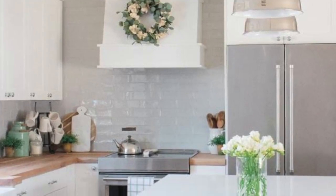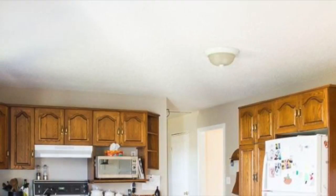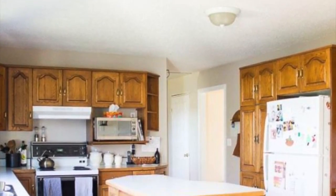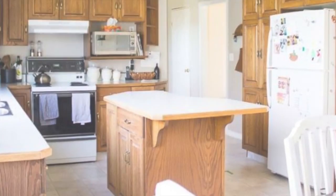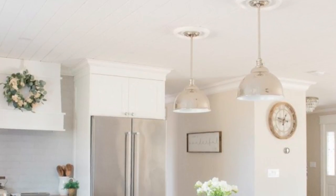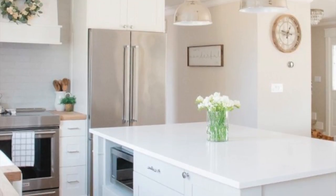Now, as you can see, we chose to continue the same hardwood flooring from the rest of our main floor through our kitchen as well. This really helped to keep that feeling of one big open space. We also continued that painted tongue and groove ceiling for the same reason.